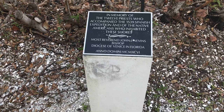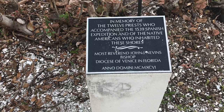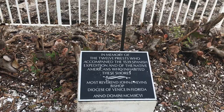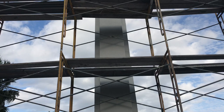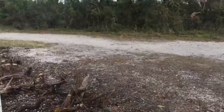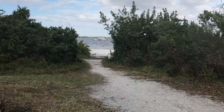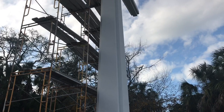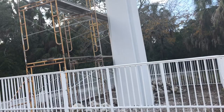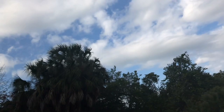Alright guys, here's the cross memorial here. This is a little placard explaining about 12 priests who accompanied the 1539 Spanish expedition and the Native Americans who inhabited these shores. So these are in memory of these 12 priests. As of right now, it is under renovation there. Just looking at the side there. Right, let's look around the other side. Another place to go take a look on the beach there. Alright, there is the cross. And it is definitely magnificent to look at. I'm not sure if it's lighted at night, but that would be quite a sight to see if it was lighted at night. Especially if you're there on the water over there and you're looking at this direction here.